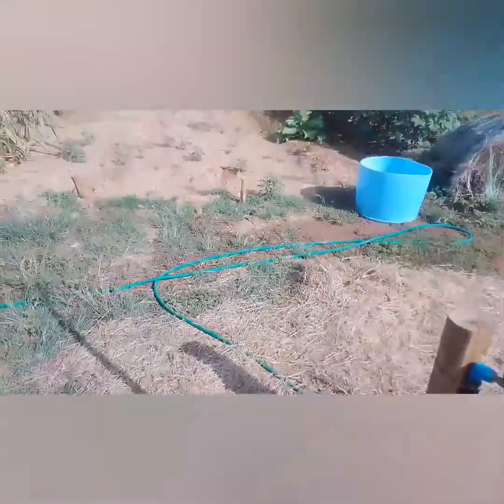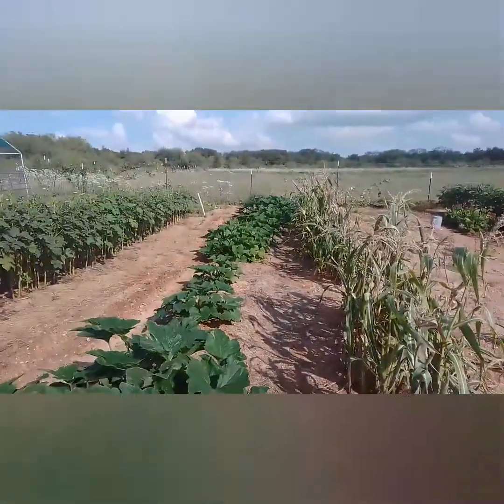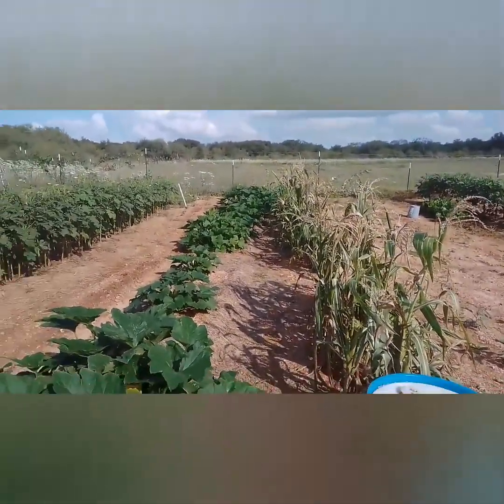Anyways, let's go ahead and move on. I know I need to do some weeding today. I plan on getting that done. Okay. Let's see, zucchini look good, corn looks good.